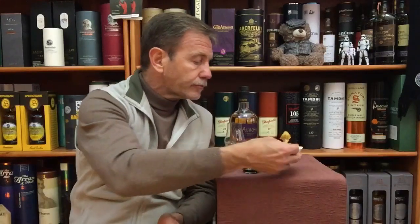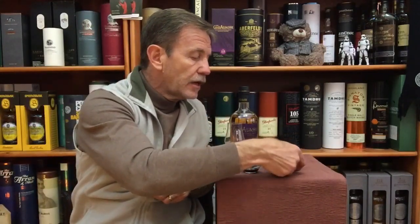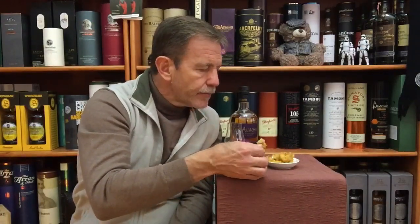But I'm going to do something interesting now. I'm going to try just a drop of soy sauce. The saltiness of the soy sauce together with these tempura chicken strips will introduce a saltiness on the palate that will probably highlight the sweet fruity flavors of the whiskey. So let's try that as an experiment if you want. The trick, however, just a drop, not too much, because too much is going to destroy the whiskey flavors. I didn't show you the tempura chicken strips, but there you go. And then a little bit of soy sauce. Just a drop.